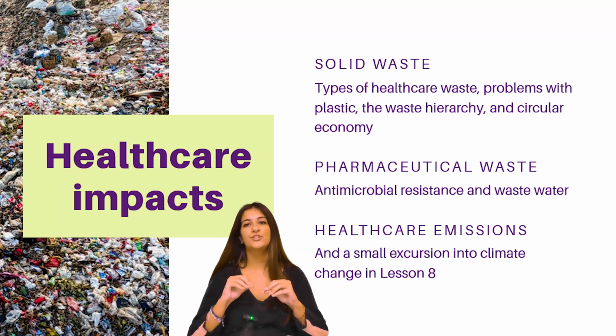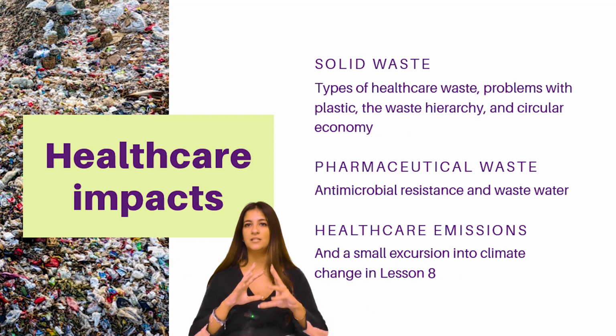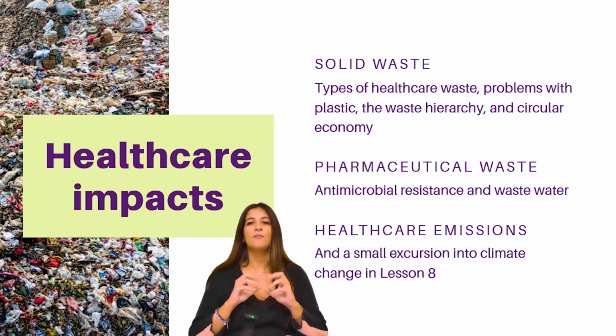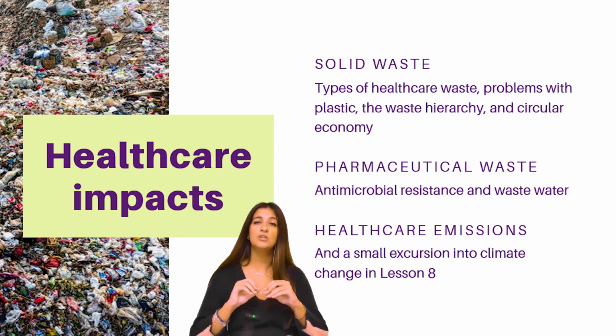Healthcare has numerous impacts on the environment, and these, in turn, affect human health. In Lesson 7, we will shine a spotlight on healthcare waste, encompassing solid waste, pharmaceutical waste, and wastewater. This waste can be avoidable and poses not only environmental but also human health risks. Lesson 8 will mainly delve into greenhouse gas emissions originating from healthcare.